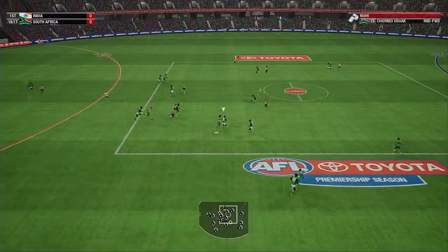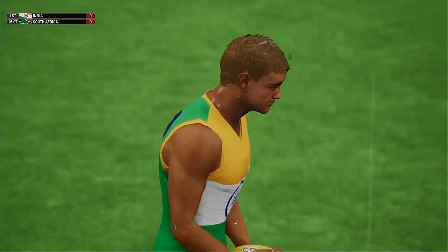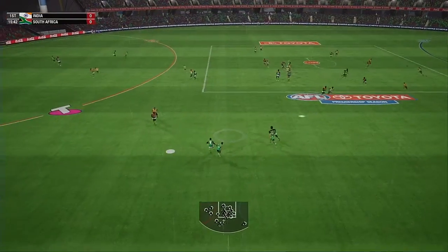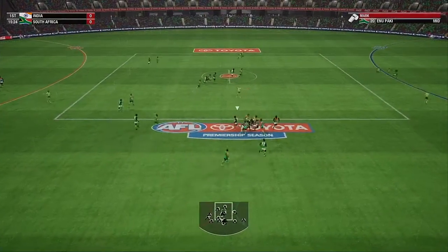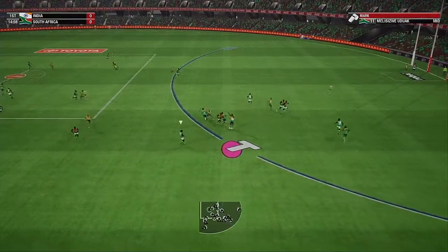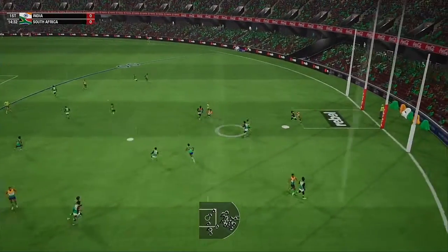Goes with the kick. Ends up turning this ball over. He just throws that ball. Got boot to ball. Doing well to intercept that kick. A big contested grab. Slams it on the boot. Takes that one strongly. Chose to kick it. The mark has been taken.